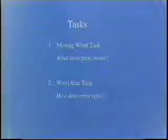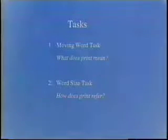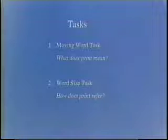We asked the children to solve 2 tasks. The first task we call the moving word task, and the purpose was to see if children understand what the printed form means, what its function is. The second task, called the word size task, asked more detailed questions about how the child believes the printed word says what it does.